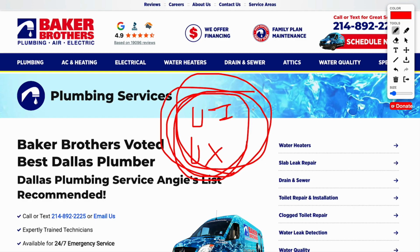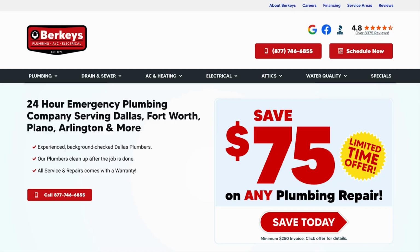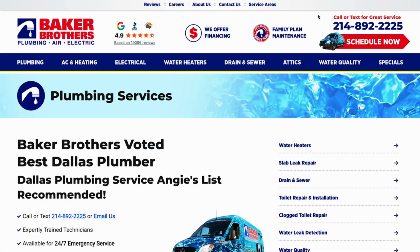And you can make so much more money by investing in UI and UX than you think. Okay, so let me just break down what I mean by this. So here's 3 different websites, right? 3 different plumbing websites. Now, UI and UX, in essence, is the user experience and the user interface you build to make sure you can increase conversions.